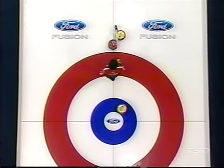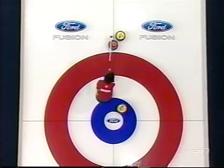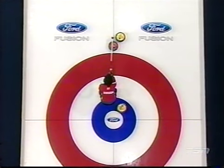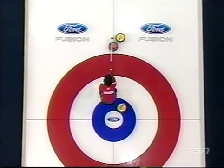That was not a hard shot. That was an easy shot. To take 3 or 4 inches of ice, keep your weight up, hit it on the nose. You know they'd run straight with weight.